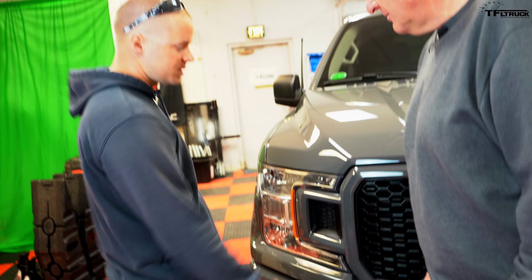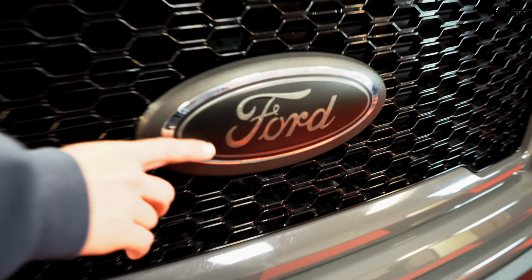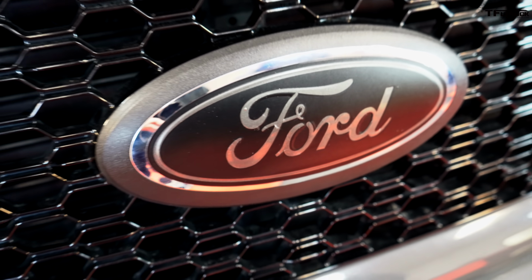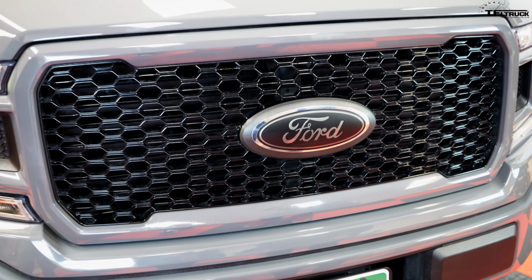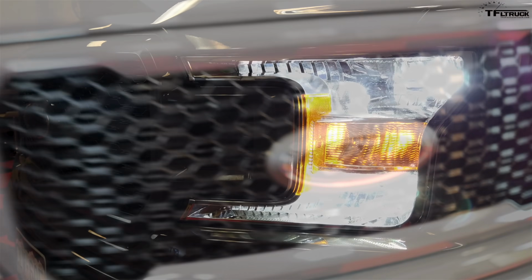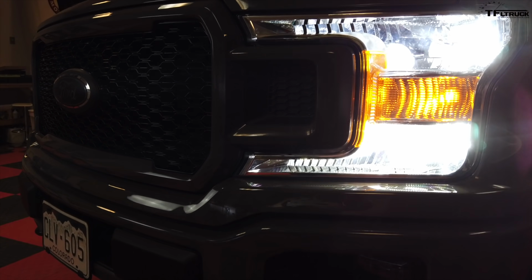Yeah. So I guess one of the first things is the grille is unique to the STX. I love that. I kind of blacked it out. This is just a decal. They sell these as a full replacement black, but they're like $80. This is like a $6 decal I threw on there, and you get the same exact effect. Yeah, cool. I switched out everything with LEDs, including the fog lights and projector housings.